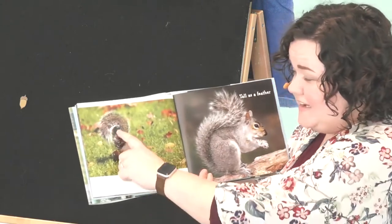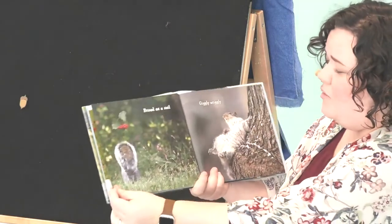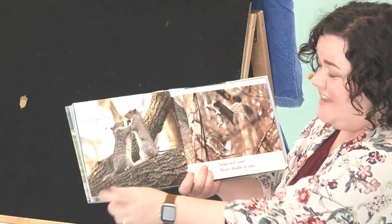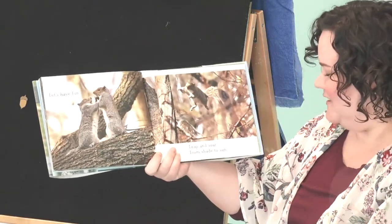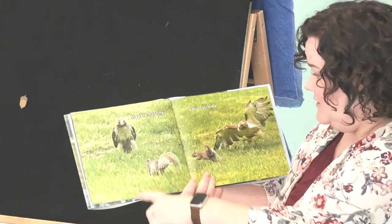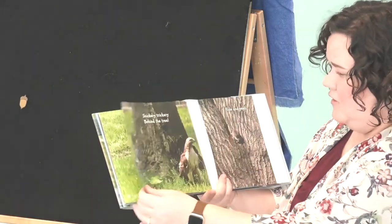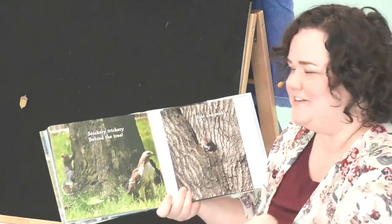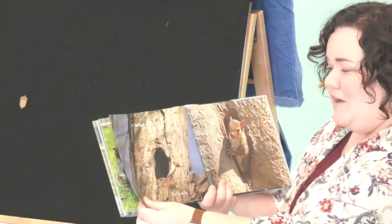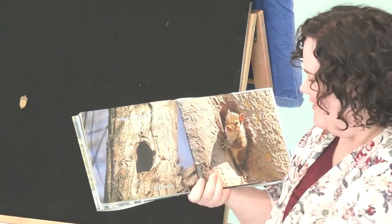Furly curly, what a tail! Tall as a feather, broad as a sail. Giggly wriggly, let's have fun. Leap and soar from shade to sun. Ooh, hawk a hunting. Can't catch me. Look at those hawks trying to get those squirrels. Snickery trickery behind the tree. Hide and peek. Look, he's covering his face. What do you see? Slyly wily. I see a little eye right there.